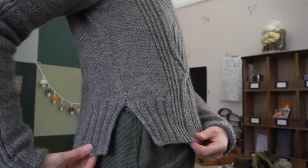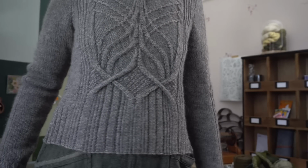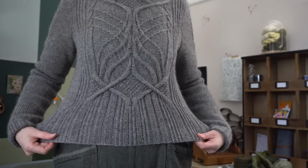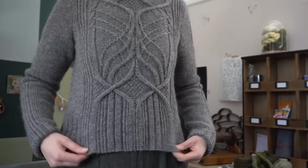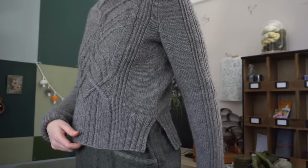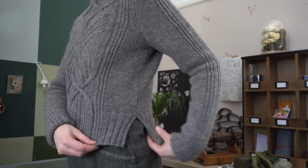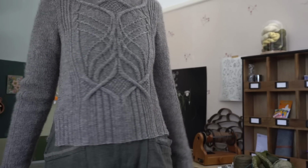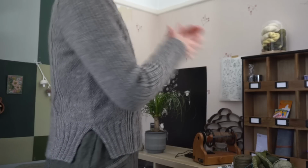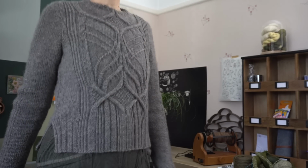fits. And secondly, this split hem, which is not part of the design, but when I tried on my garment for the first time, it was a little bit longer than I intended, and rather than have that ribbing really stretching across my middle where I feel a little self-conscious sometimes, I decided just not to seam the ribbing at the bottom. So I've got these two loose hems and it feels like I've got a little bit more space, and actually I'm really pleased with how that looks.